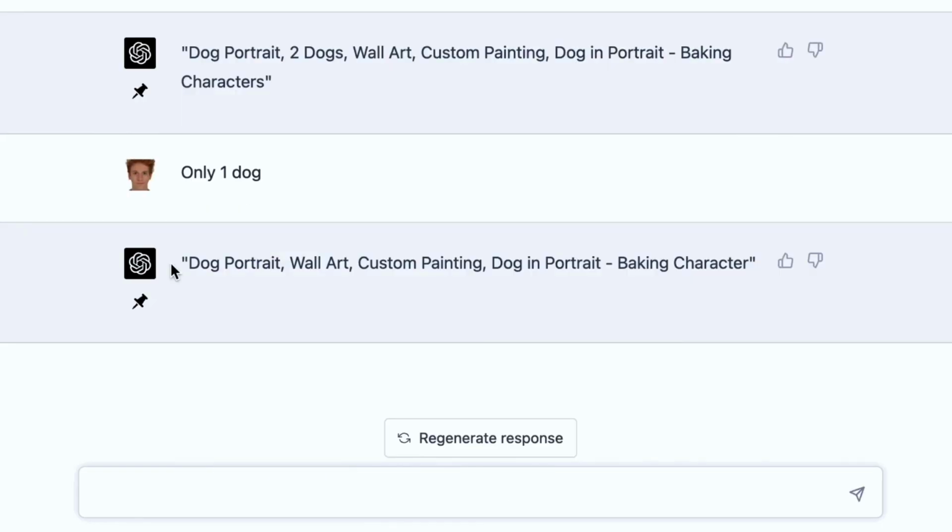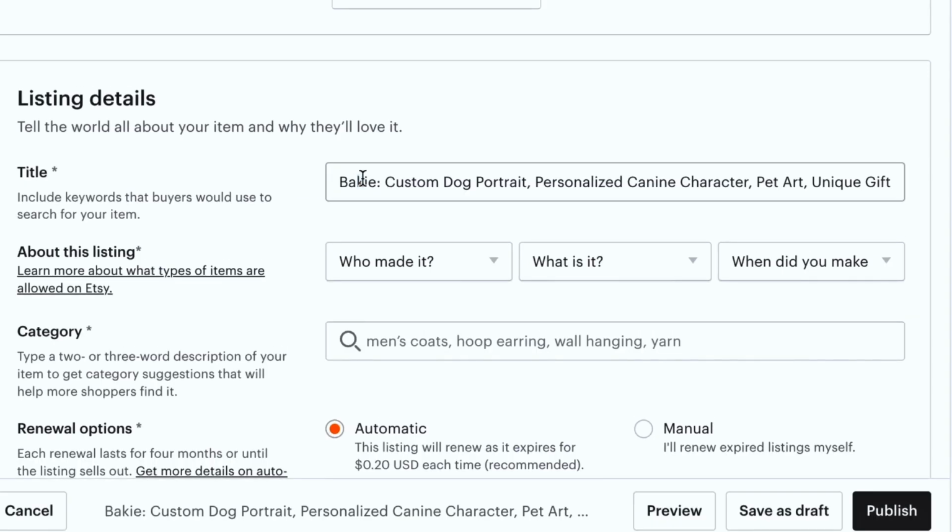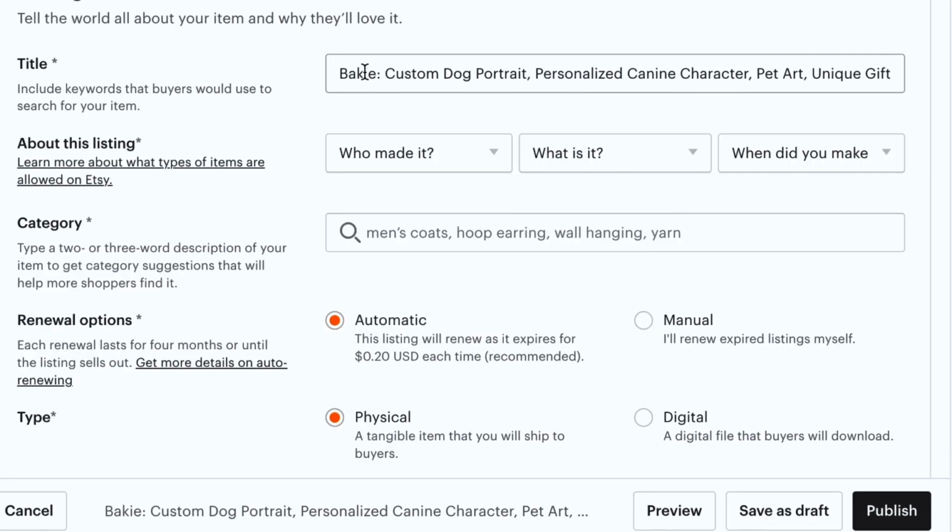And after a few tweaks, I finally got a good title. But to be honest, I kind of like the free method instead, so I'm gonna use it for my listing. And here I have my final title. It even has this personalized story touch to it at the beginning with Bakey.